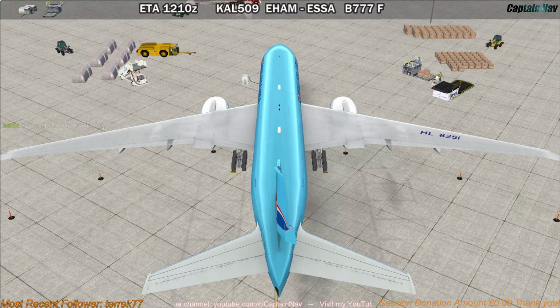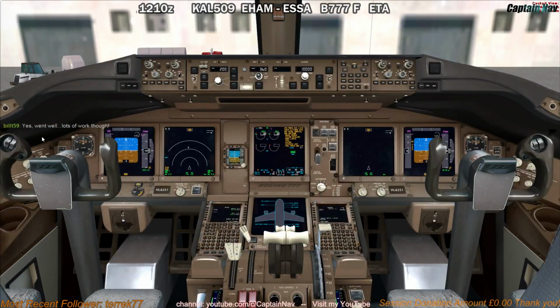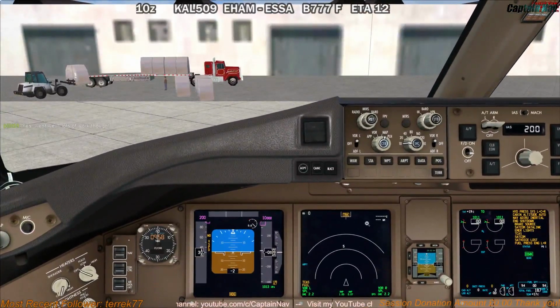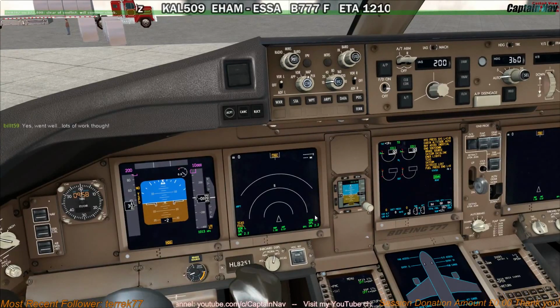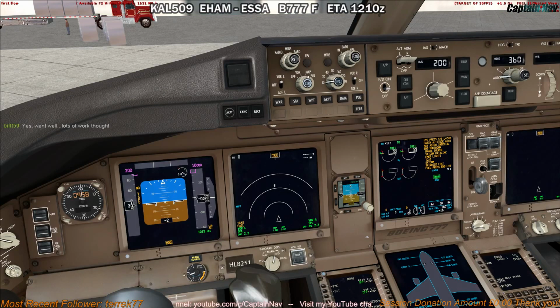Cool. Excellent. So we are on stand Romeo 77 in the cargo area in Amsterdam, and we'll, like always, ask the first officer to do the flow. First flow. Okay, will do.